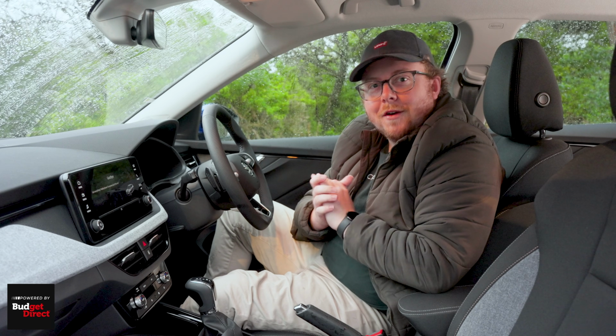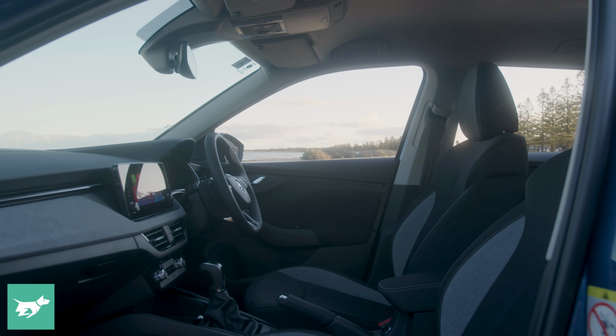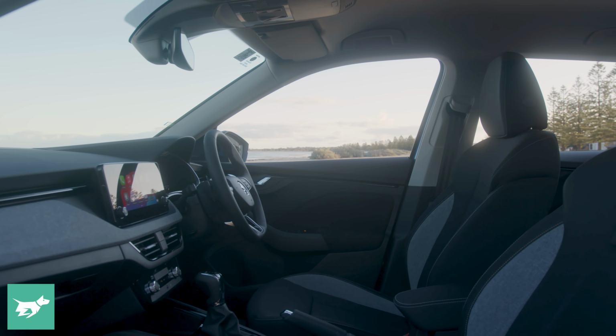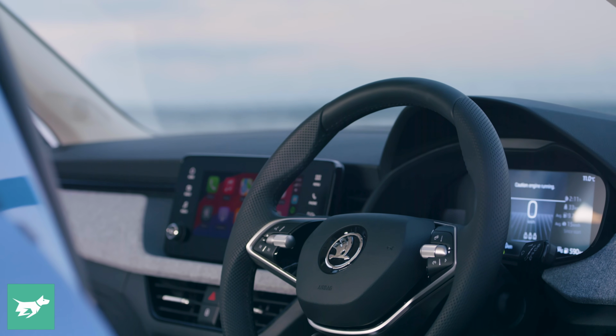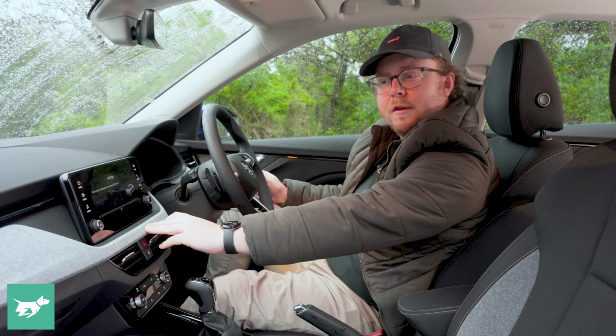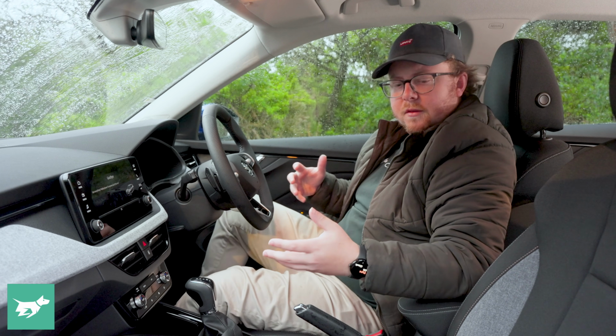So what's it like inside the updated Skoda Kamiq for 2024? Well, this is the base Select, but it doesn't feel base in here at all. It feels pretty well put together, well built. You still get a lovely leather steering wheel. You get this new sort of fabric material on the dash, which is really nice. And generally the seats are quite comfortable.